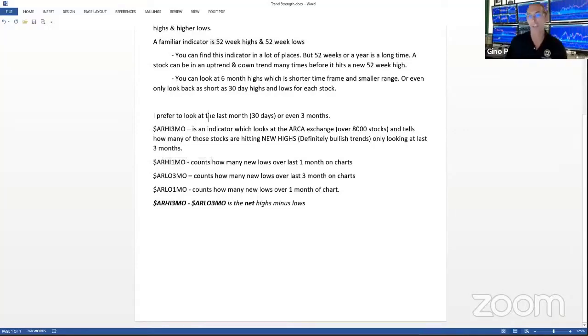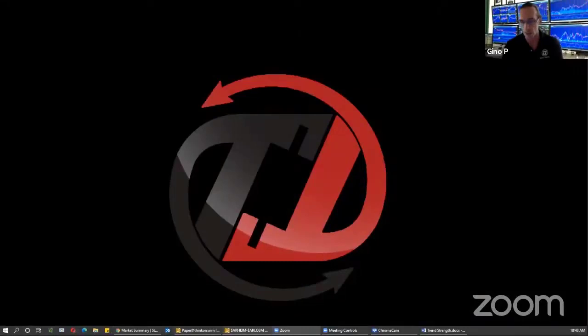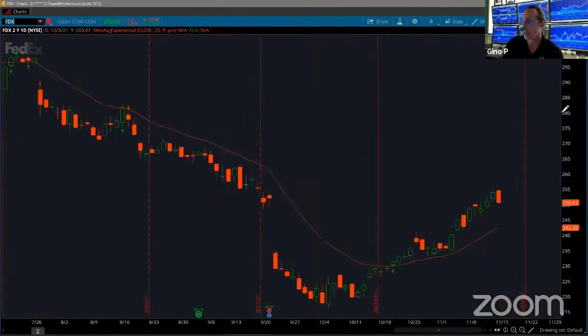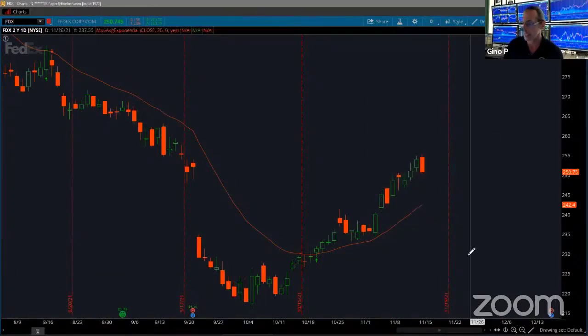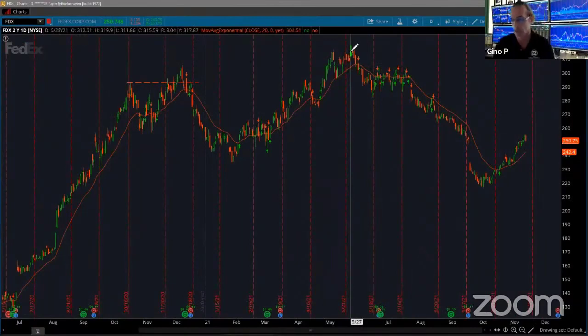What about more than just the New York Stock Exchange? So just to give an example, let me pull up a stock that's very familiar here. Let me try FedEx. FedEx is a good example. Now, if you look at FedEx in the last few months, this is bullish. It's hitting new highs, but it's not a 52-week high. If I go out in the time frame and I go 2 years, you can see that it's not a 52-week high, but it is bullish. So this has a long way to go to even be counted as a 52-week high. But I do want to know, is it bullish or bearish?